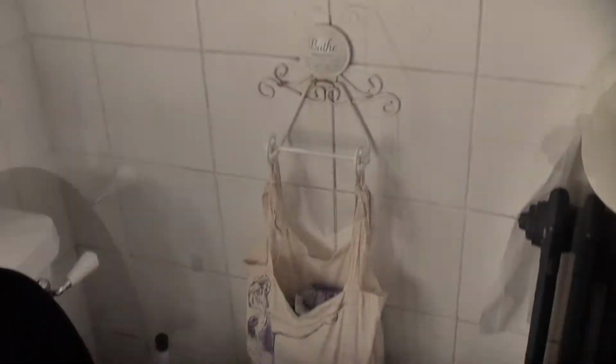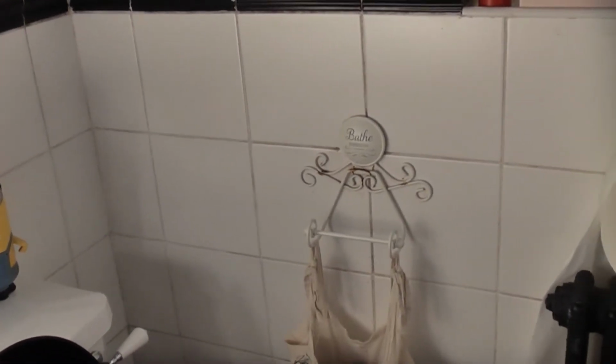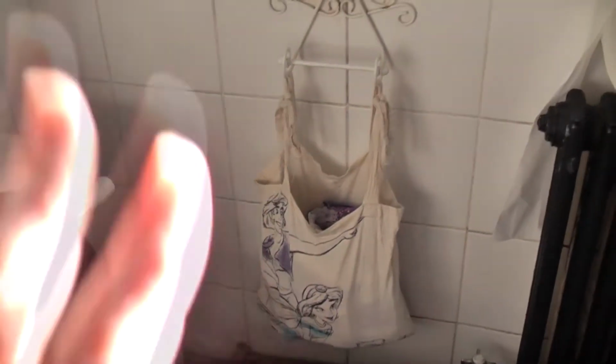So let's gloss over the toilet and the fact that there is a cracked tile down there. Like I said, we had a leak. So that's our toilet roll holder. Our toilet roll is normally on there. Sorry, it is a little rusty, but we think that looks quite interesting. That was from Next forever ago. And tied to there is this little Disney bag from the Poundland shop. I've just got ladies' items in because it keeps them nice and neat and handy.